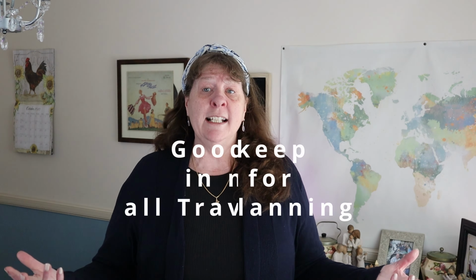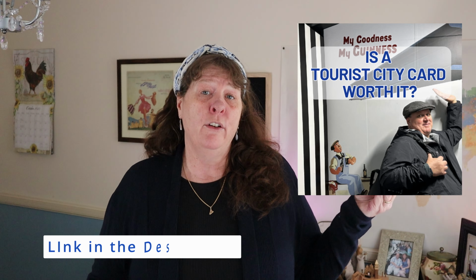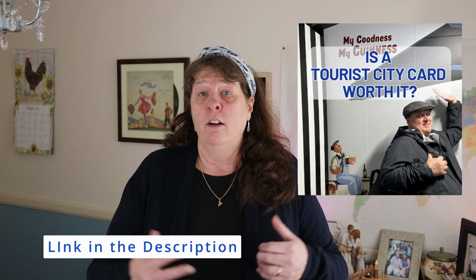And even if you don't get a city card, when we're researching places that we want to visit, it's always good just to double check that it is just open entry, or do we need to get a timed entry booking. And I do actually have a blog that I wrote a little while ago on the subject of city cards that sort of covers things a little bit more. It's a written form of information that I'm giving you now.